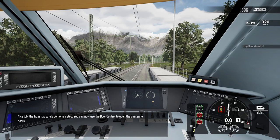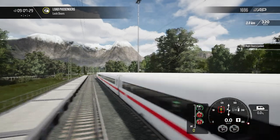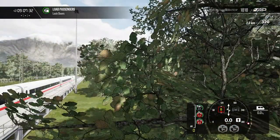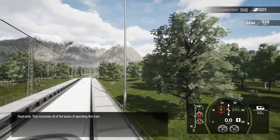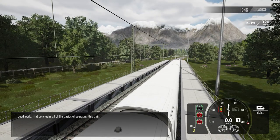Nice job. The train has safely come to a stop. You can now use the door control to open the passenger doors. Good work. All right. That concludes all the basics of operating this train.